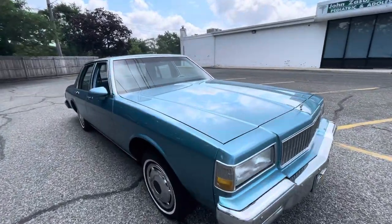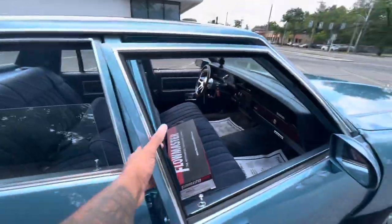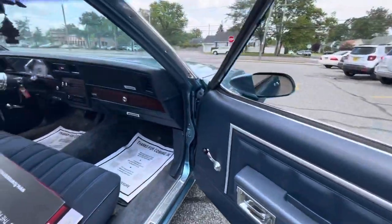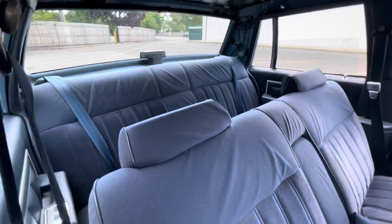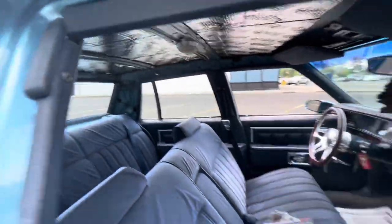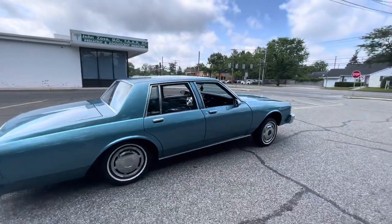Yeah, nice. You real OG in the inside. Super OG. Only thing I gotta do, finish dyno matting the ceiling, put my headliner in. She fresh.